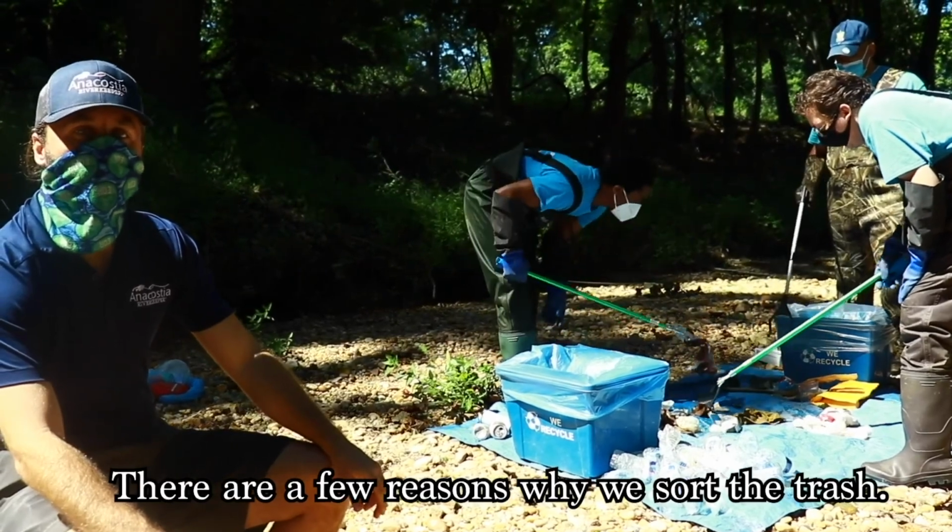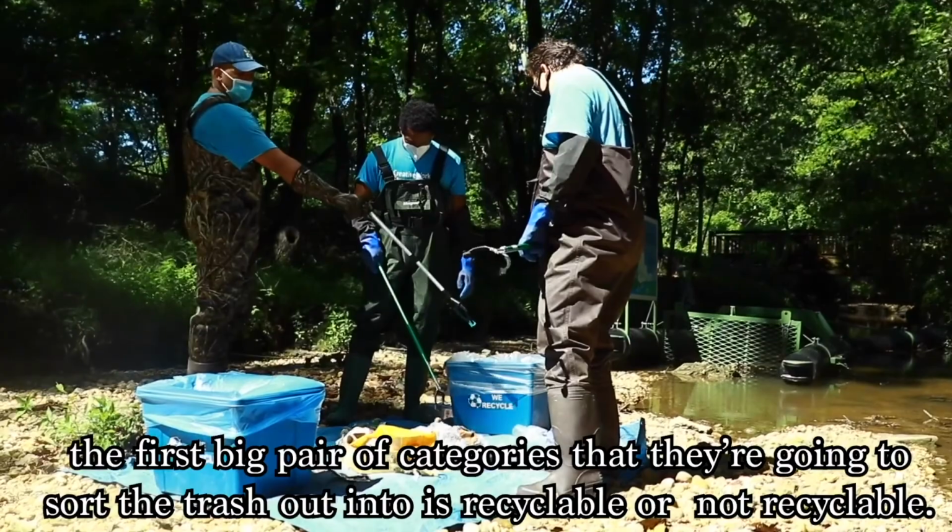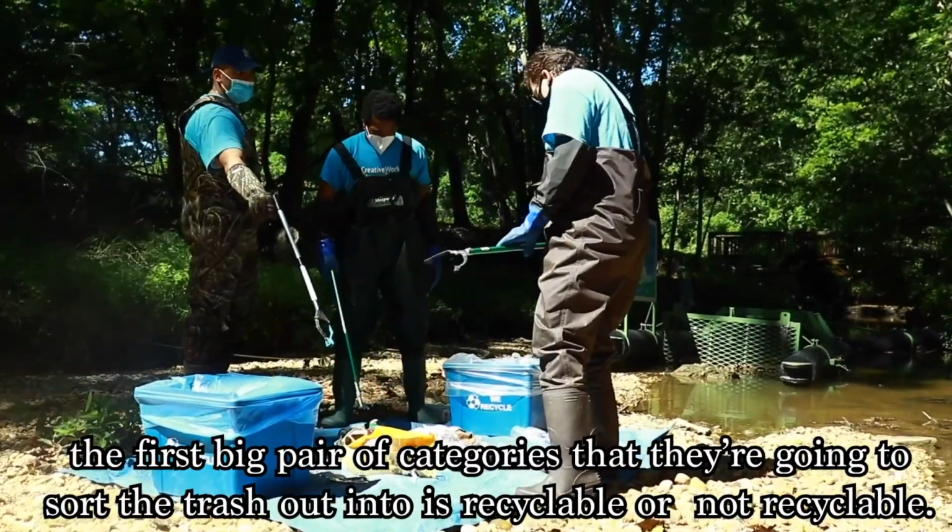Reasons why we sort the trash. First big pair of categories that they're going to sort the trash out into is recyclable or not recyclable.